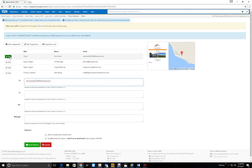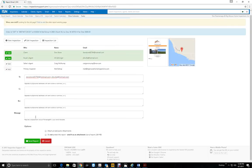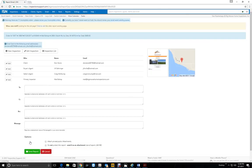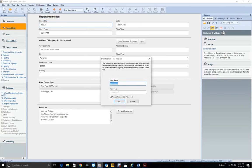Send it out to the client and to the buyer. There we go. Make sure the invoice. Yep. And yep. So everything is attached here. We want to just see that. And then do it. And just send an inspection report. Good. Now we go to Matt, got you in there, and we upload it to HomeGauge.